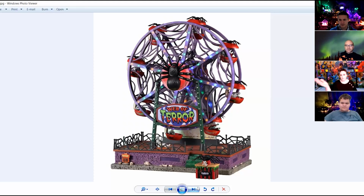I can reiterate a lot of what you guys said already, but I am so excited about this piece. Yay, finally another Ferris wheel. People have been clamoring for one for a long time. I think it's so clever how they did the spider web as part of the Ferris wheel side. So it's like the spider is sitting on its web ready to grab its victims. And it is scary.